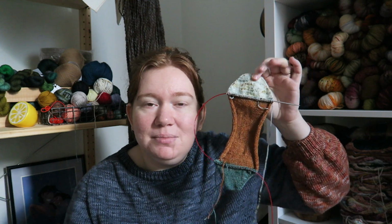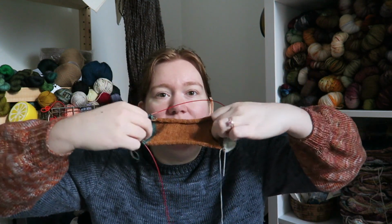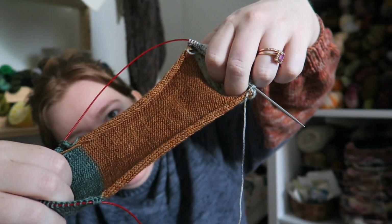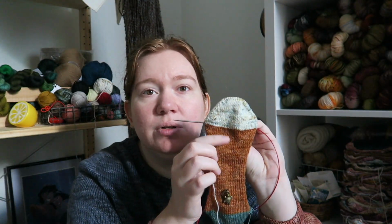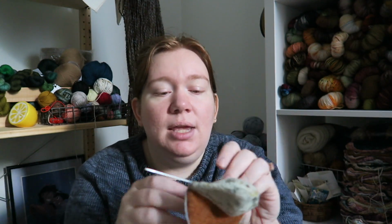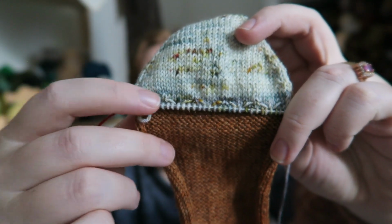Now, look at this. It is the toe and heel and the bottom of a sock. There we go. Look at this. It's wild. I flew through the toe. It starts at the toe. I flew through the toe and the bottom of the foot and the heel, and I have just started the top of the foot. Like barely started it here, and that's as far as I am.